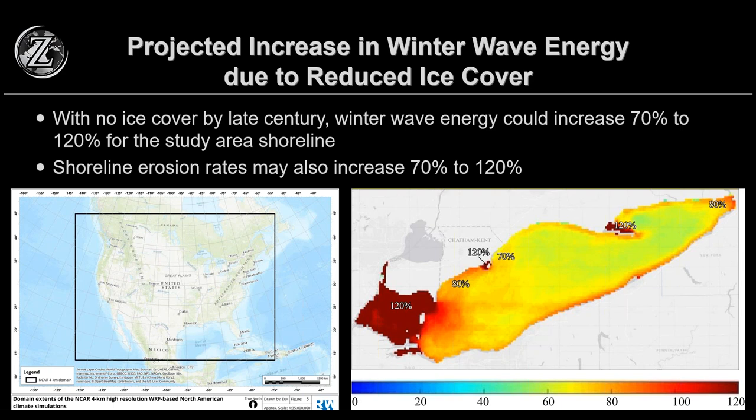When we looked at the future for late century, we had no ice at all. So we took the ice right out of the model so that we could say, well, what happens if the lakes never have ice cover in the future? And what does that mean for the wave climate and the amount of energy generated on the lakes? And the graphic here in the lower right is the summary of that analysis.